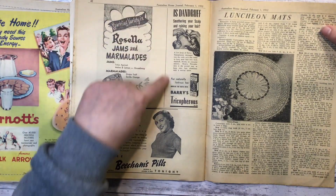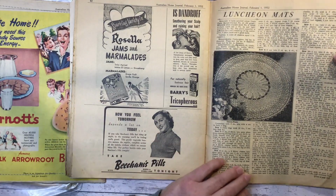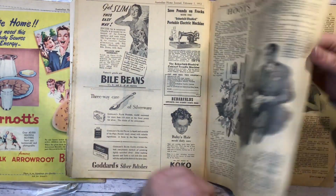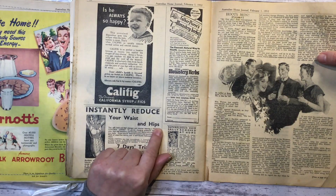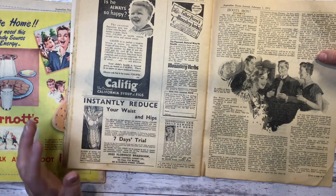Another beautiful ad to put in a cooking or kitchen journal. Instantly reduce your waist and hips. Isn't it just horrible how concerned we've always been about that sort of thing?